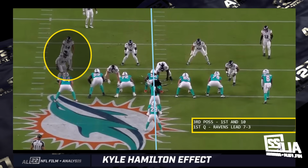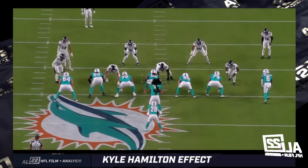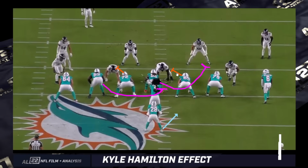Still on that third possession, Miami's actually gained a new set of downs, and on a fire zone call, I think we dropped Green out in coverage. I could be wrong there, but Hamilton set to the field one more time, attacking away from him. I think I've made my point at this juncture, but it's a pin-pull concept out of zone.